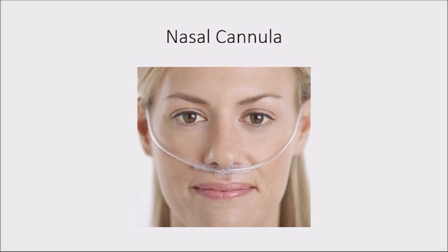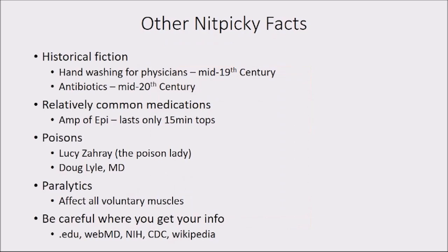And so if your patient needs to have a nasal cannula, you could talk about how it smells like a beach ball because it's plastic, that it's uncomfortable and cold in their nose, very drying, and it makes some people cough quite a bit. So some other nitpicky facts that those of us in healthcare, and not just physicians, would prefer that you get right in your fiction.